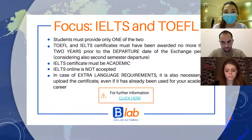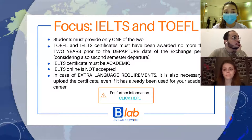And also, as I just said before, there might be some extra language requirements. So be careful to upload those documents as well when you send your application.